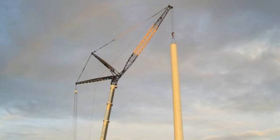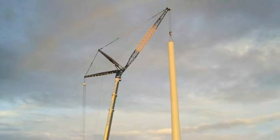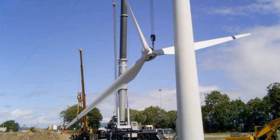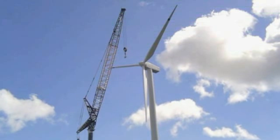There were 5 big truckloads that came in, 3 tower sections, 1 truckload for the blades, and 1 for the box at the top, which is called the nacelle. And that was erected in 3 days, and it would have taken only 2 days, except the second day was rather windy, and it was unsafe for the crane to lift on that day.